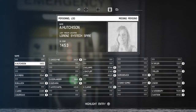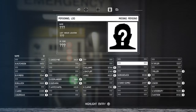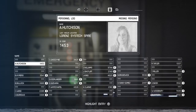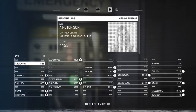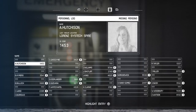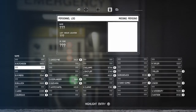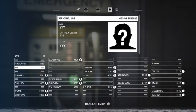Since we're not quite at the 2-hour mark, let's pad this out just a little bit. Oh, okay, you can't select it. You just highlight them. Alright. So, I want to say that these individuals we see here, we were picking up ID tags throughout the game, and I never actually realized that you could view them. I wish you could get a little bit more information out of them, but I'm pretty sure these are the actual developers, the people that worked on the game. And I like the cool artwork there. So we have A. Hutchinson, last known location, Lorenz, Systech Spire.